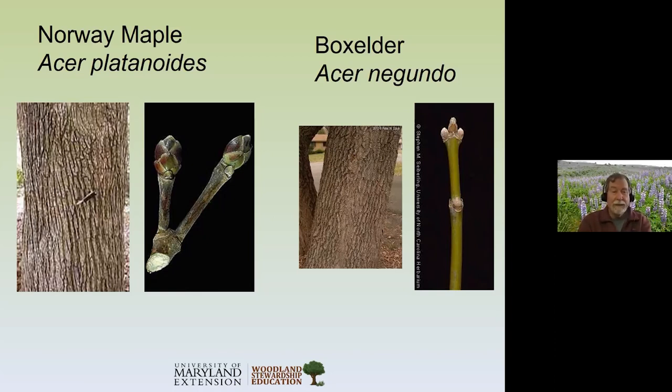And not to get into the leaves, but the leaves look kind of like sugar maple leaves, but we're not talking about leaves here.